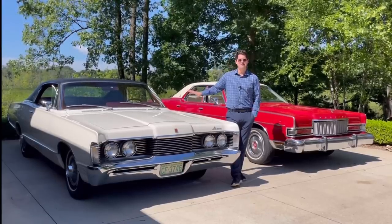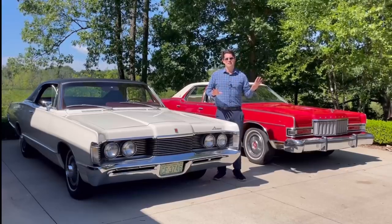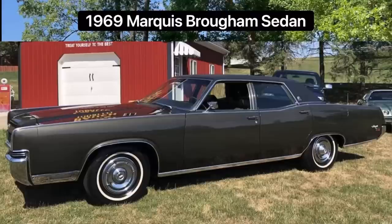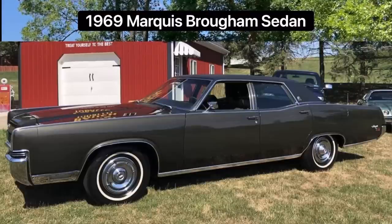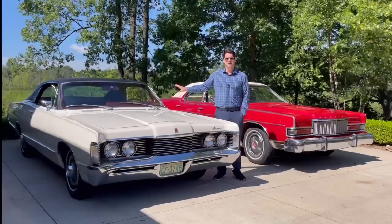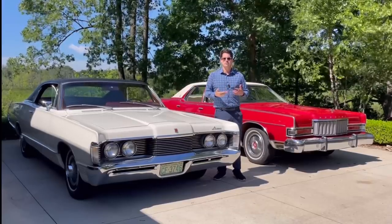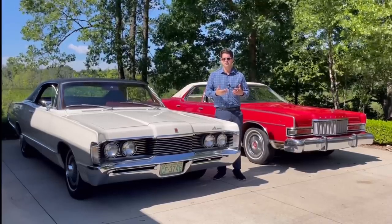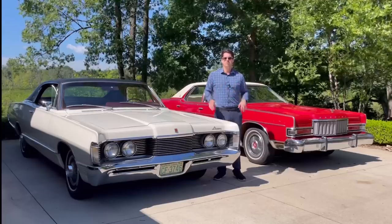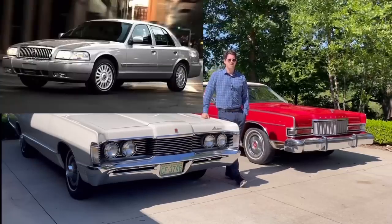Now, shortly after 1968, in 1969, the Park Lane nameplate was dropped, and the Marquis became the full-size, whether it was a two-door, four-door for Mercury, and they had the Marquis and the Marquis Brougham trim. So the Park Lane went away. This became both a two-door and a four-door. And then it continued soldiering on over the course of the years into, kind of what we now know or remember pretty fondly until the early 2000s, the Grand Marquis.